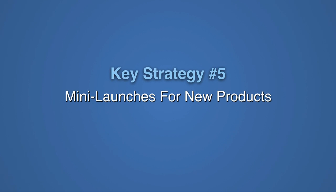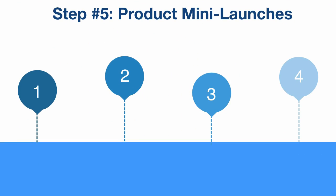Then number 5 is mini launches for new products, right? So you have an e-commerce store. You're probably coming out with new products pretty regularly. So what you can do is little mini launches every time that you come out with a product. So rather than just throwing it in your store and nobody even knows that it's there, you set up systems so that every time you have a new product that you put out, and this is different.